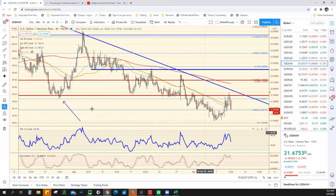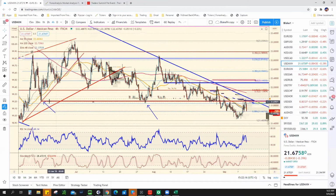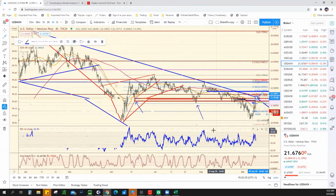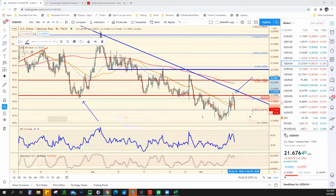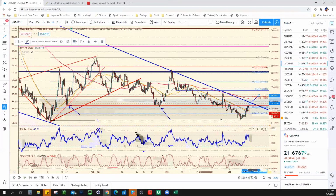Dollar Mexican peso. Dollar Mexican peso is trading pretty heavy. We really rejected all of this resistance. Now you see the arrows are up there because I drew that for Forex Analytix people yesterday, because we were looking at this. So for now, 21.95 is obviously really big resistance, and I think we're bearish while we're below it. Now, we are stopping on the support here, which is 21.50.